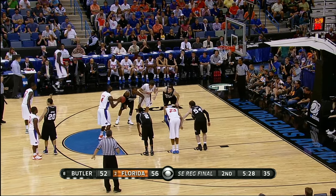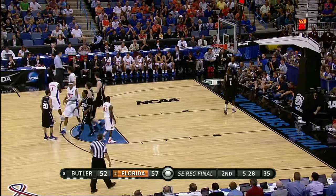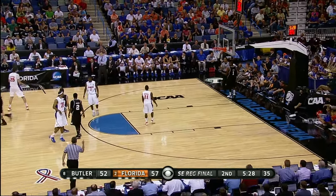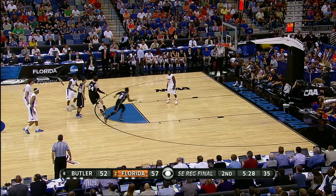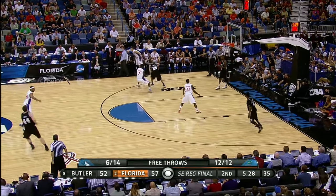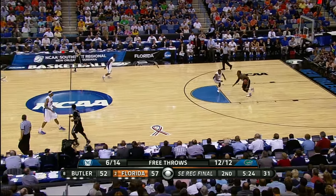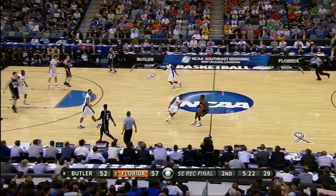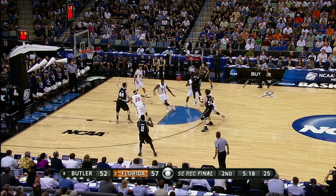Well, one of the things that's enabled them to penetrate has been the full court pressure, and they get a running start. I wouldn't have expected Billy Donovan to keep the pressure up, instead of getting his defense back, but he knows better than I do. That's why he's sitting there and I'm sitting here. 57-52, 5:20 to go, largest lead in the second half, 11.